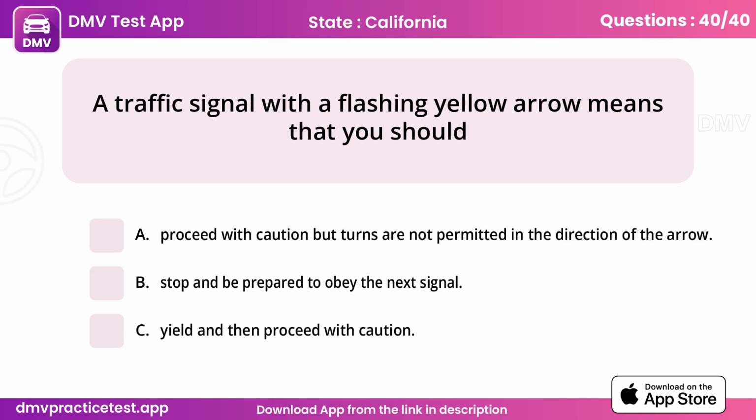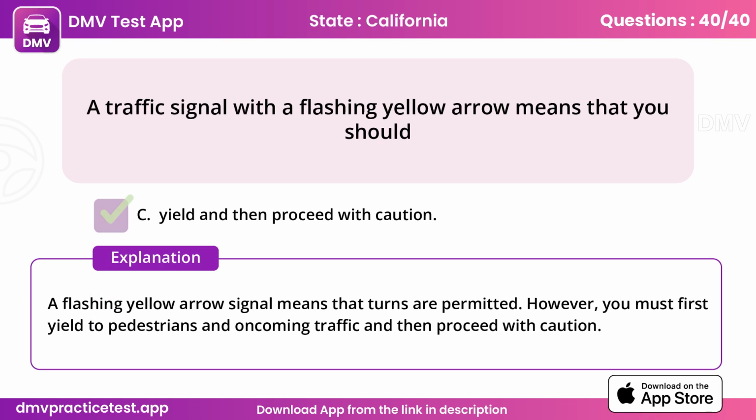Question 40. A traffic signal with a flashing yellow arrow means that you should C. Yield and then proceed with caution. A flashing yellow arrow signal means that turns are permitted. However, you must first yield to pedestrians and oncoming traffic and then proceed with caution.